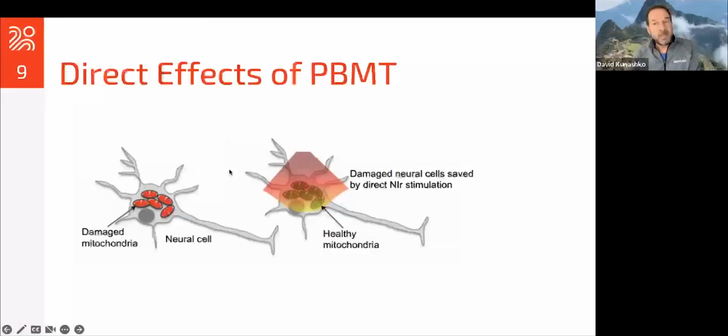So there are direct effects and indirect effects of photobiomodulation. Directly is when the cells are absorbing the light. And there are some things that we know, as I mentioned, and some things we don't know. But when light is absorbed by certain photoreceptors, especially in mitochondria, it can help improve metabolism of the cell. Now, the understanding here is not a magic bullet or anything of that nature.